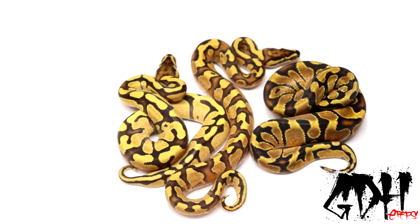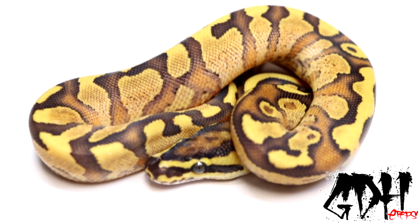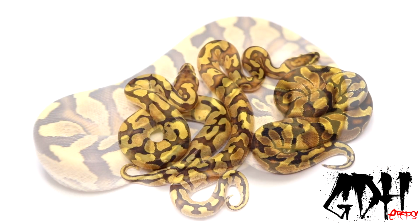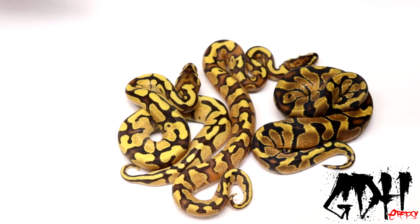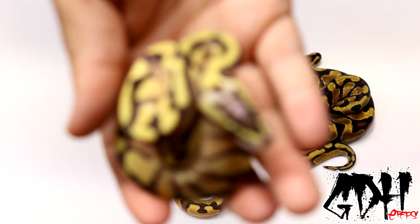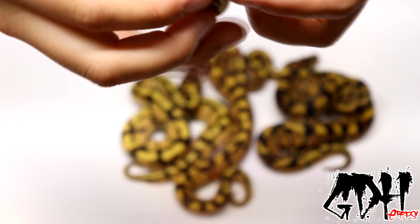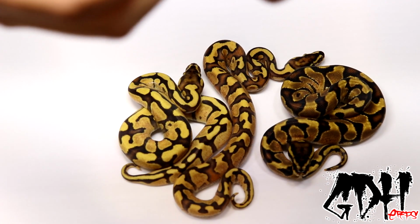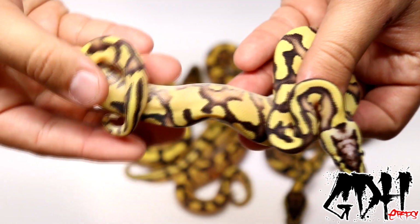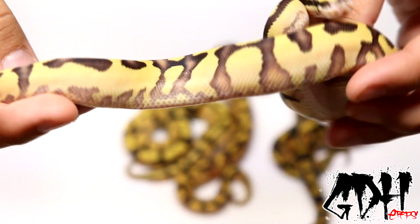Now, one of the OG genes that we all love. You take all of this and you throw Pastel to it, and you get an animal that looks like this. So this here is a Pastel, Inchi, Fire, and yellow belly. So look at all that. Look at all those yellow belly flames coming up there.